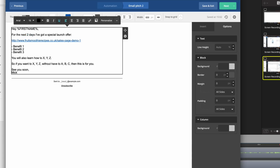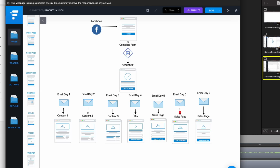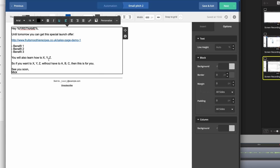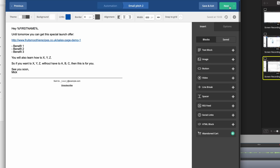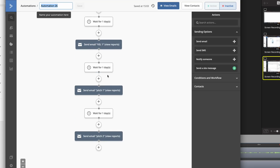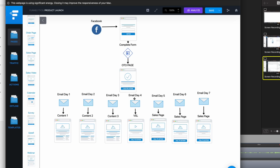for the next couple of days, maybe let's figure it out. If we're sending it on this day, we'd say until tomorrow, you can get this special offer. And then that's good to go. We're just letting them know that the countdown has begun, really. And if I've screwed up the days, you might want to go back and correct that, because you could even start the countdown on day 4 if you wanted to, and say for the next 3 days or however many. Was it 4 days? 1, 2, 3, 4. So you can say for the next 4 days, or 3 days, 2 days, whatever.